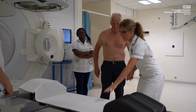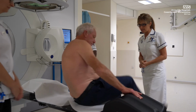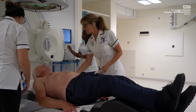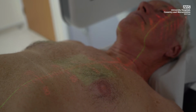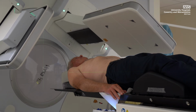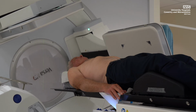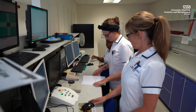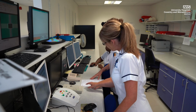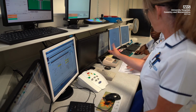Once you are inside the room, you will be asked to get into the same position as the CT scan. Once you are lying down on the bed, the radiographer will use laser lights in the room to line up your tattoo dots. This is to ensure that you are in the correct position for treatment. Once this has been achieved, the machine will begin to move around you. At no point will it touch you, and you should not see anything or feel anything. The radiographers are not in the room during treatment, but they can see you at all times. Before treatment can begin, the radiographers will take images to check that the treatment is delivered to the correct area.